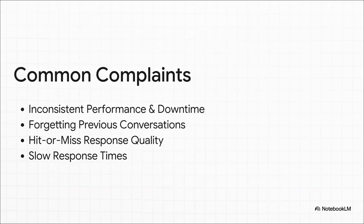And it's not just the lack of support. Users are constantly talking about glitches and the tools just being down. Some of them are just slow, taking like 30 seconds or more to give you an answer. Oh, and a huge annoyance, when the AI completely forgets your conversation halfway through, which makes big projects basically impossible. And honestly, the quality can be all over the map. One minute it's pure genius, the next it's not helpful at all.